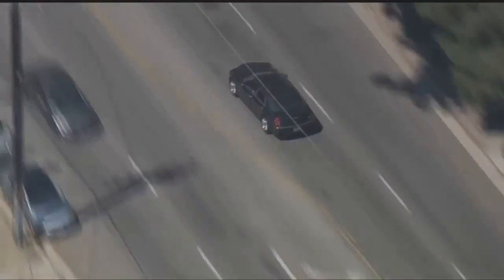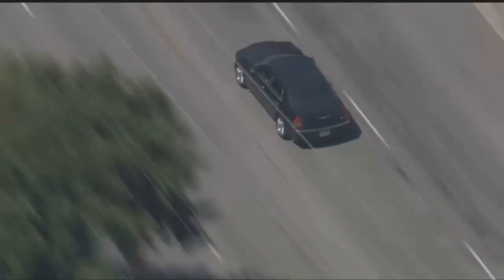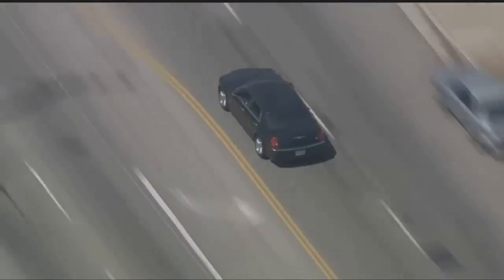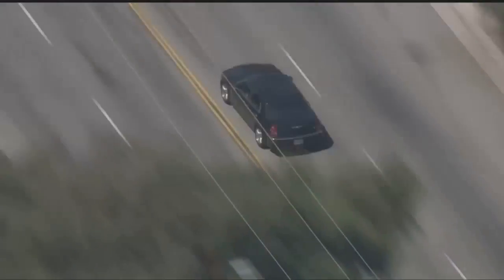Just went Sherman Way right there, but you saw that. It just blew right through that light, no regard. Very lucky for the public that nobody's been injured. This driver, no regard this afternoon, or that's the way it seems. But how are they going to bring this to an end?